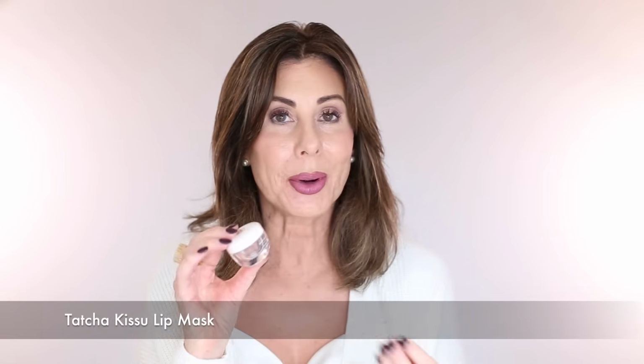Here we have a little Tatcha Kissu lip mask. This was a lovely product. Right now I have a couple of different lip products by Laneige. I'll have them linked. I think they're called the sleeping mask. Love that product as well, but this was great. And I have a Summer Friday that's more in a tube, and that's a good product too. So I will have some of those linked.